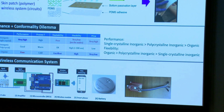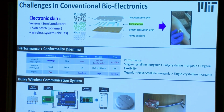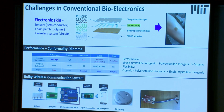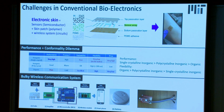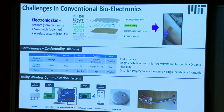So let's have a look at this chart. One of the most popular forms of bioelectronic component is the electronic skin, where we can monitor the physiological information from the body using the electronic system. This electronic skin, E-skin, is composed of sensors, which are semiconductor, and the polymer, which is the skin patch, that makes the excellent interface between electronics and the human body, right? Then obviously it needs a wireless communication system, so we can read physiological information from the computer, right? So these three components are essential for this bioelectronic system, E-skin.